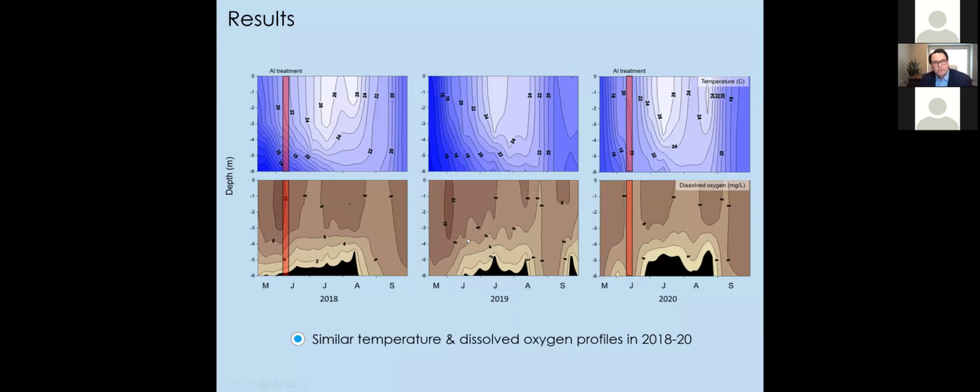So here are the results. First thing I wanted to show is 2018, 19, and 20. The red is the 2018 application. The red here is the 2020 application. And what we're showing here is that all years were pretty similar in terms of stratification and oxygen zonation. So the results don't appear to be driven by any changes in anoxia at the bottom of the lake. That's important to establish.